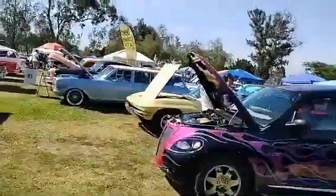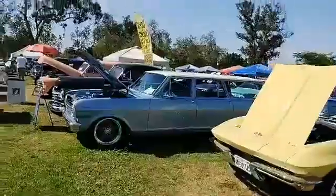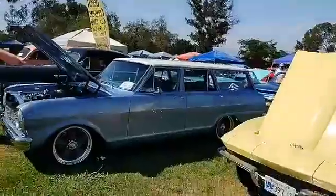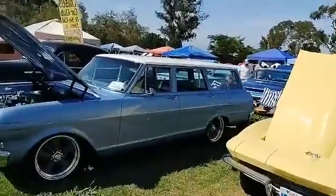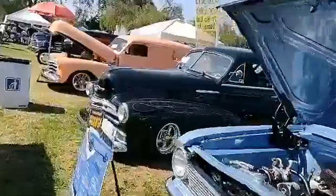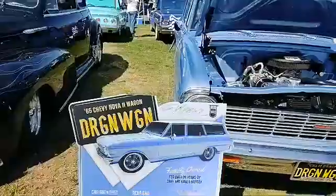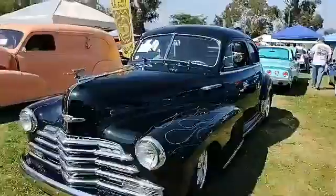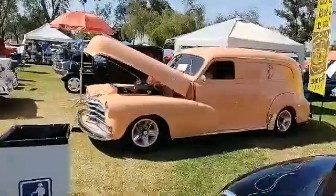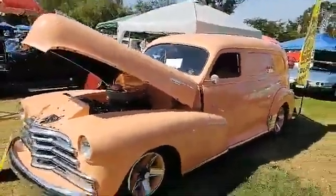This Chevy II station wagon. Mark and I were in front of this and behind us when I rode in the Scrambler. And just going to continue to go down. It's called the Dragon Wagon. It's a 65. A really nice looking car, and you know how much I love station wagons. And we're going to, nice panel here, a Chevy.